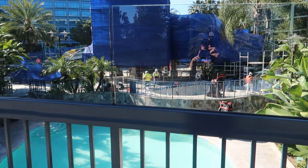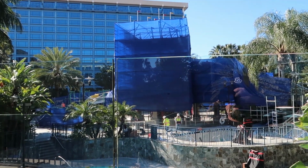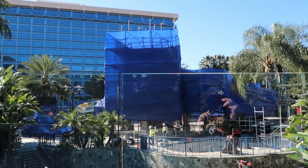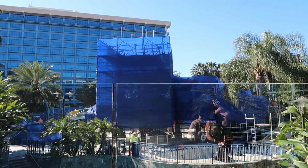You know, maybe checking the plumbing, all that good stuff, making sure it's great for the summertime visitors that are going to come and go swimming. It needed it. These were the monorail-shaped slides were kind of faded and stuff, so hopefully they revamp all of those.